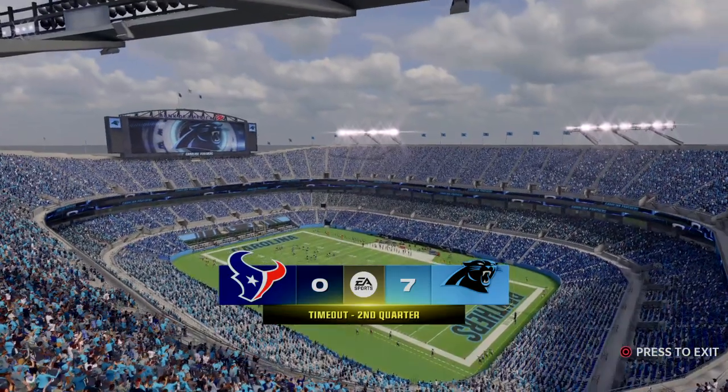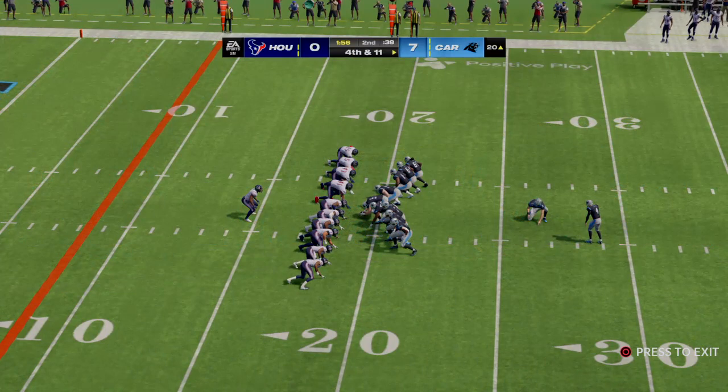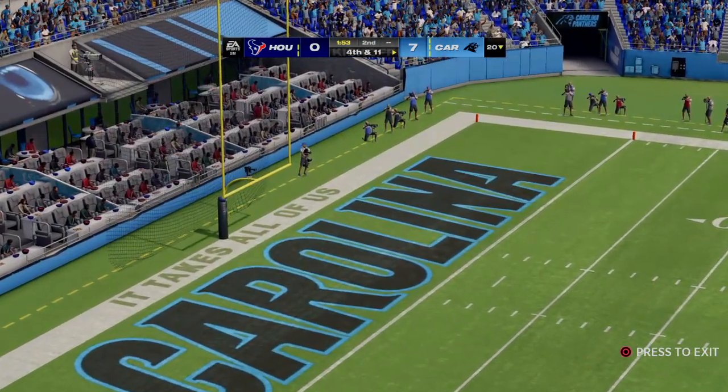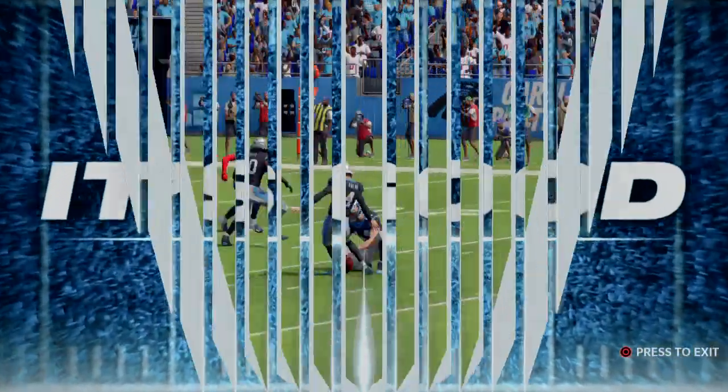Now the Texans will burn the first of their timeouts. So as they talk it over, we step aside. The kick by Pinheiro is good. And that will extend their lead even further.